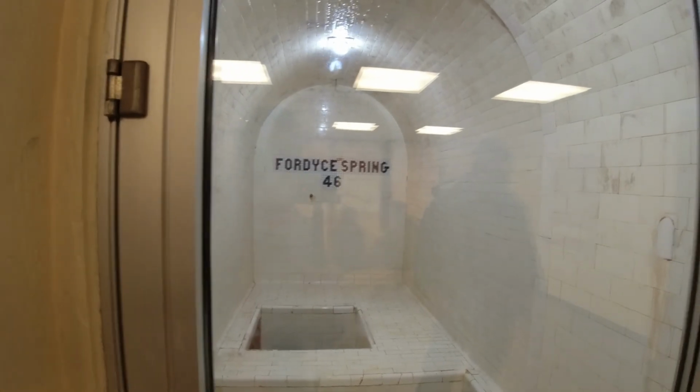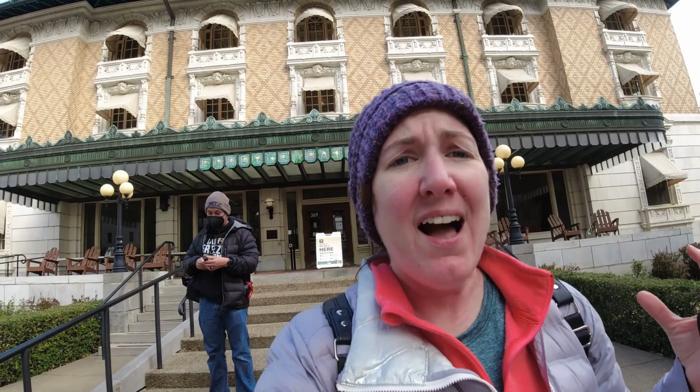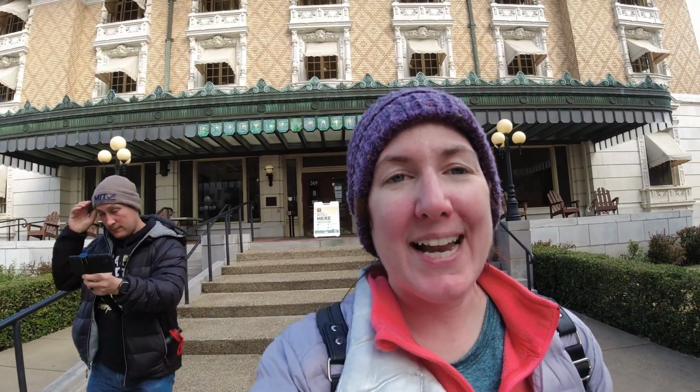Fordyce Spring. An absolutely great informative tour at the Fordyce Bathhouse. Of all national parks that have different exhibits and museums inside, this one was probably my favorite. Really encompassed what it was like coming to Hot Springs. We absolutely loved spending the afternoon touring inside there, and saving this for last was really smart because we had a chance to experience the bathhouse at Quapaw and then see what it was like to step back in time.